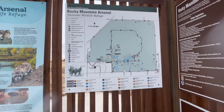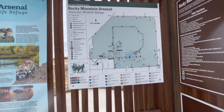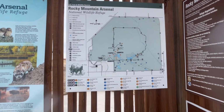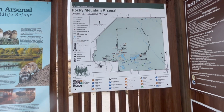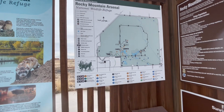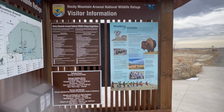Here's a map. There's a wildlife drive, and it looks like they have markers to kind of help you figure out where to go. So maybe we'll try and do that today. But like I said, there's little ponds and lakes, and you can go fish. There's wildlife viewing areas, some historical sites. They do have restrooms. A lot of people are out here running and walking. There's some good trails through here.